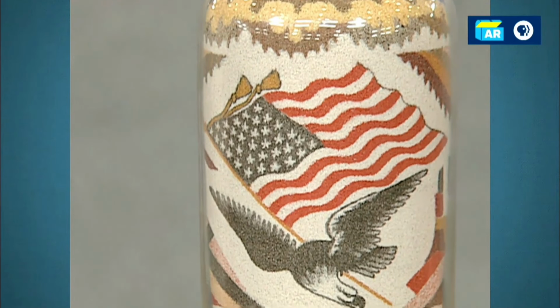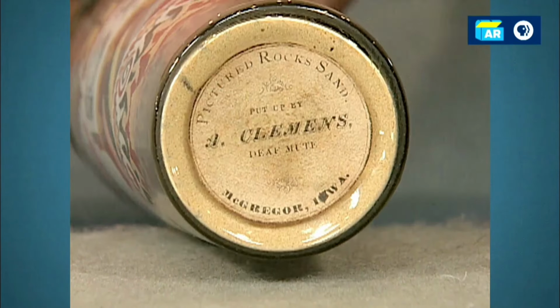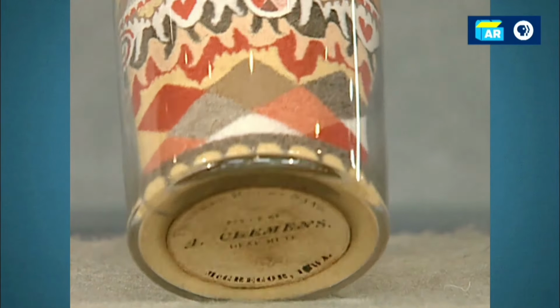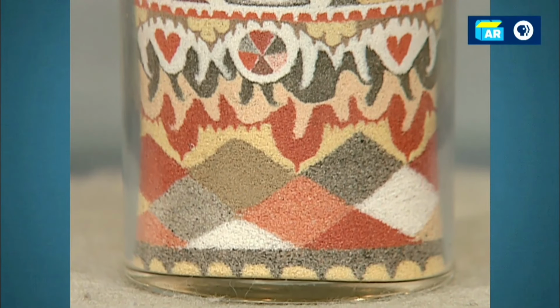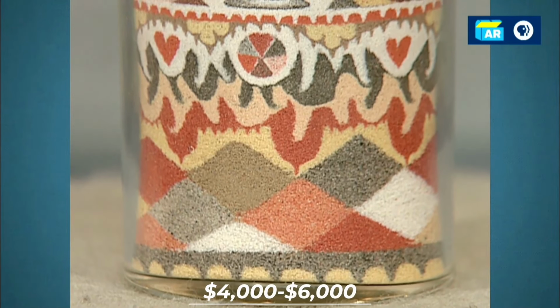On the back, you see this wonderful eagle with the 36-star flag. The label at the bottom is Pictured Rock and Sand by A. Clemens, deaf mute from McGregor, Iowa. It is a remarkable piece of folk art. Sand art is appraised between $4,000 and $6,000. Great piece. It's great.